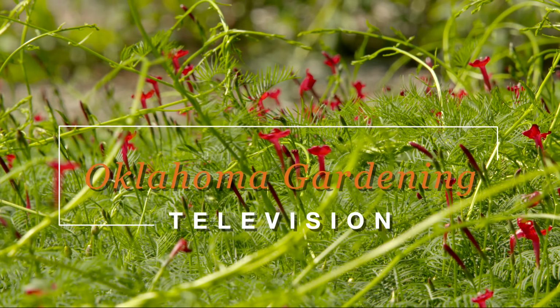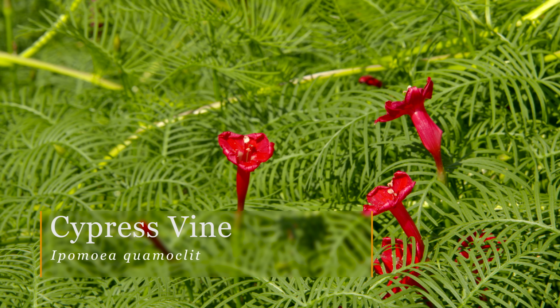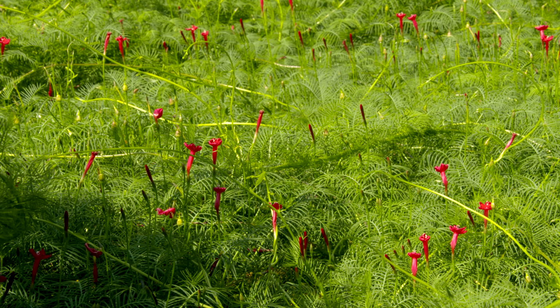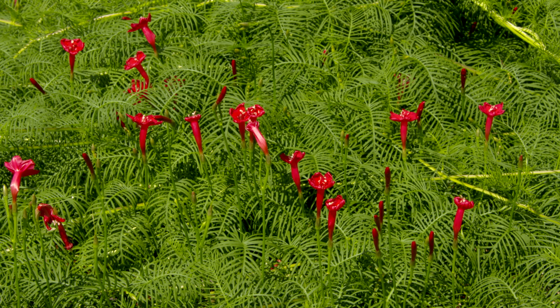Here at the Botanic Gardens, we had a little happy accident that I wanted to share with you guys, and that's this cypress vine growing here in our new blueberry patch. Now, this wasn't intended to grow, it just happened to grow. If you're not familiar with cypress vine, it's a great little vine that is good for pollinators such as butterflies and also hummingbirds, especially like the pink and the red tubular flowers. Now, cypress vine should be treated as an annual because it is a tropical vine. However, it can reseed itself here in Oklahoma.